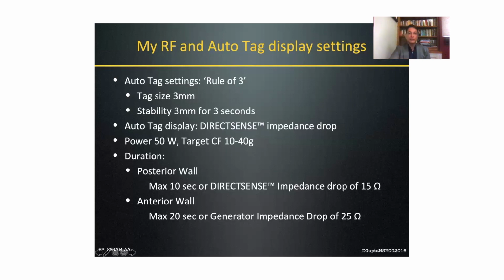Typically, the duration of RF lesions on the posterior wall is a maximum of 10 seconds, or a Directsense impedance drop of 15 ohms, whichever comes earlier. And on the anterior wall, maximum 20 seconds, or generator impedance drop of 25 ohms, whichever comes earlier. Now, what this means is that your individual RF applications are often quite short.